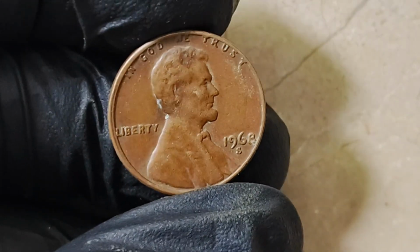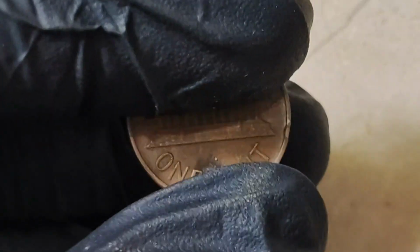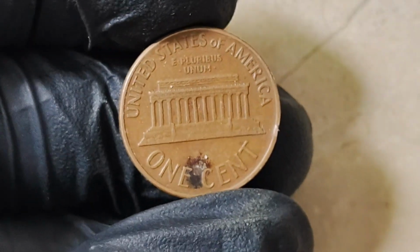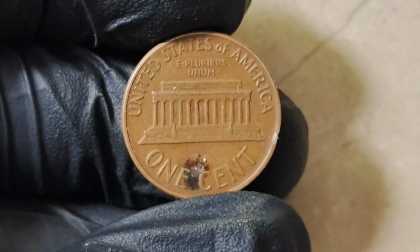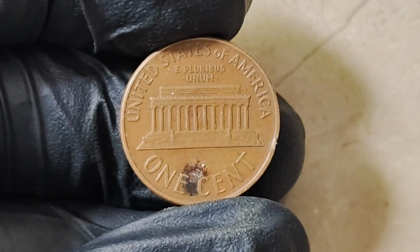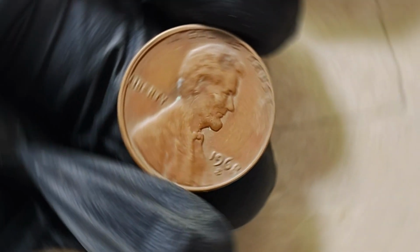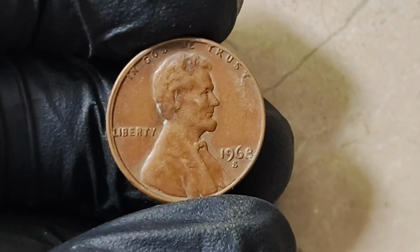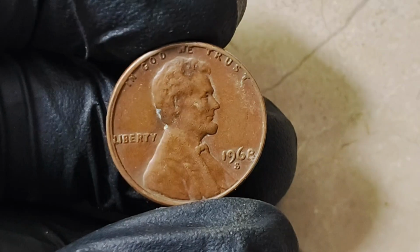Now flip it over. Check the Lincoln Memorial. Can you see the statue of Lincoln between the columns? Are the lines extra clean, the spacing unusually tight? If so, your heart should be racing, because this combination, a 1968 penny with proof die detail but a normal circulation finish, could be the jackpot. But here's the twist: some of the most valuable versions don't have the S at all. A 1968 penny with no mint mark, but bearing the unmistakable signs of a proof strike, that's the unicorn.